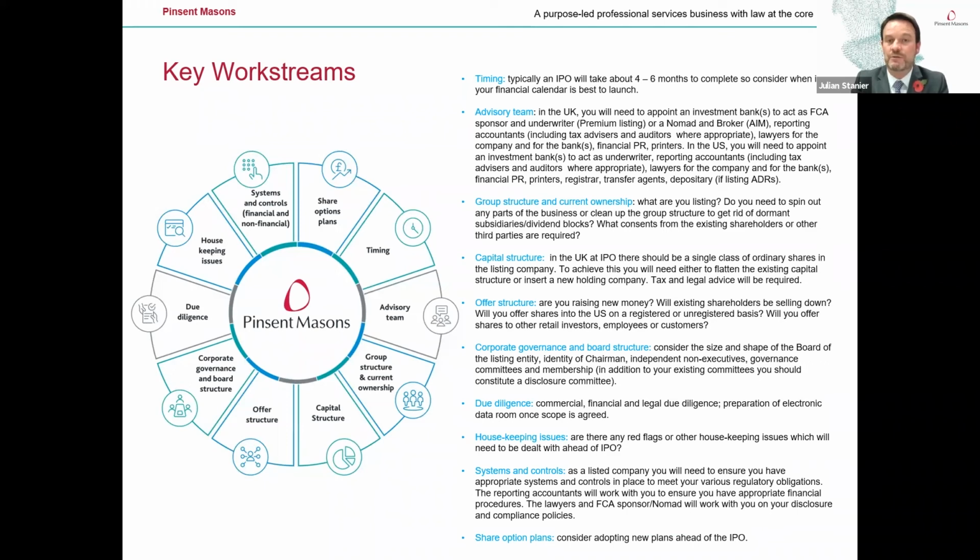Then in terms of group structure and current ownership, the first question I always ask clients is, what are you actually listing? And is everything within the business that you need to be within the business, or are there bits you need to spin out? Are there any services being provided by major shareholders or assets lent into the group where those arrangements will need to be formalized before the actual deal is done? So you'll need to take that into account as well.